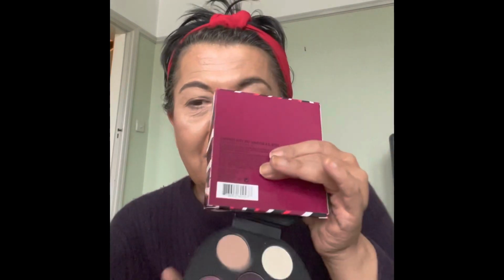Okay, these retail for £25 each. And I think that this is a really nice, decent Christmas present. There's a decent amount of eyeshadows. And it comes in this lovely little box, which you open up like that. And then in there you can put to and from. So I just think that's really nice Christmas present idea.